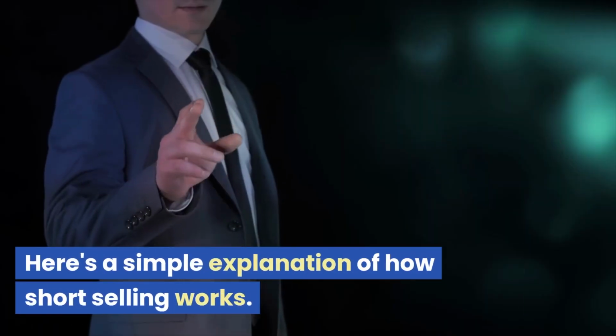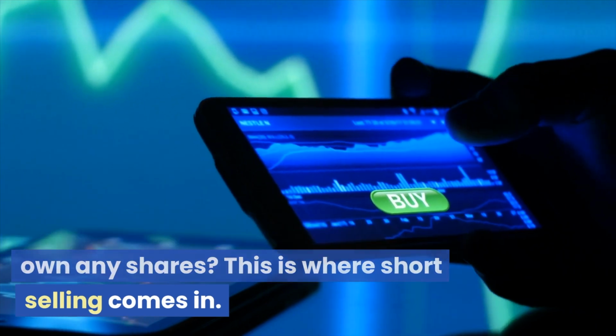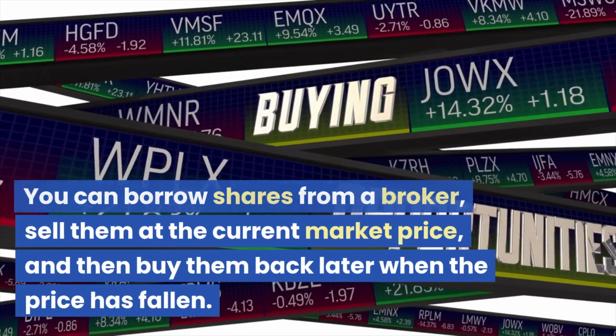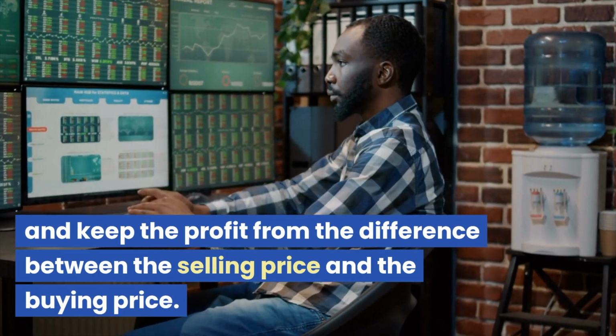Here's a simple explanation of how short selling works. Imagine you think the price of a stock is going to go down. You could sell your shares if you already own them, but what if you don't own any shares? This is where short selling comes in. You can borrow shares from a broker, sell them at the current market price, and then buy them back later when the price has fallen. You then return the shares to the broker and keep the profit from the difference between the selling price and the buying price. Here's an example.